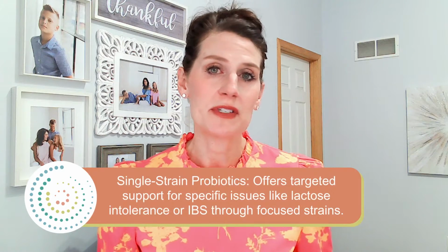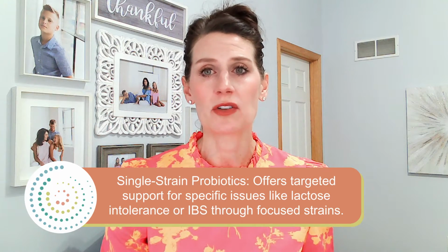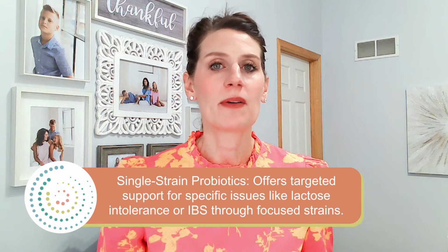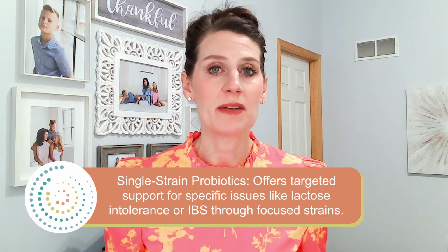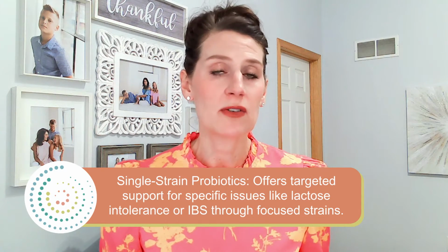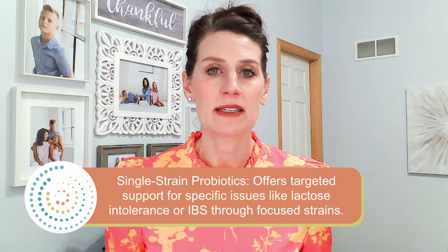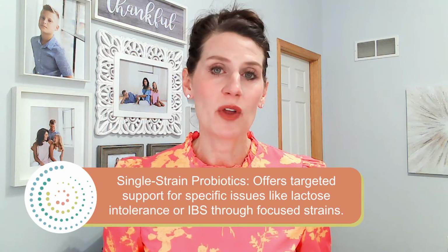And the advantage of choosing a single-strain probiotic is that if there is something very targeted you're looking to support, such as a yeast overgrowth, then taking a specific strain that will help combat that is going to be best. Or if you are lactose intolerant and want to help build back up some lactase in the body, then you'll want to stick with one that can do just so. As I said, it's really specific to what you're looking for, what your goal is.